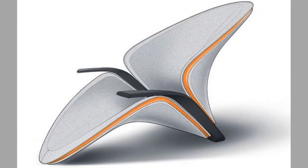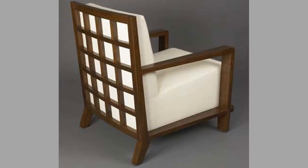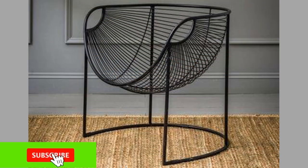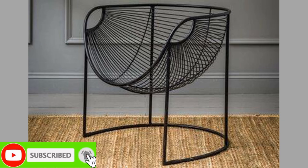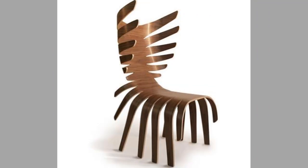Your preferred chair should be strong and durable. They need to easily withstand the wear and tear of daily use and remain functional for a very long period of time. Their enhanced durability also eliminates the need to replace them anytime soon.